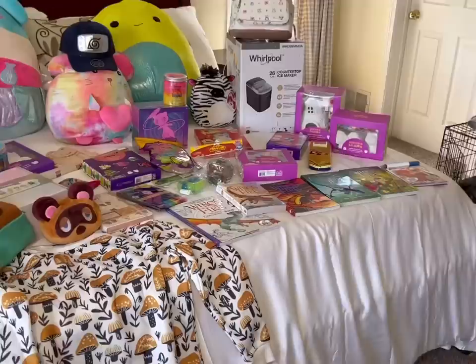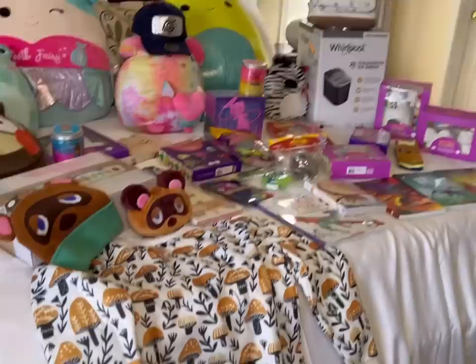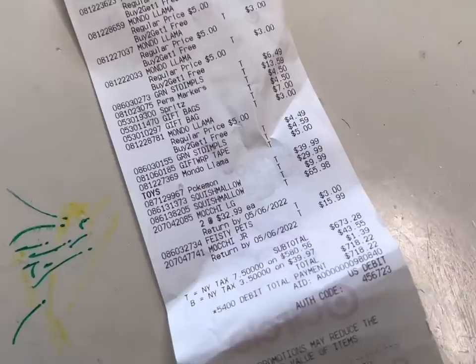Considering that Alex got a Jeep for his birthday, I feel like this is not that much. She's gonna totally love it all though. And here's the receipt. Now, there were a few things that were groceries. So it's not totally all her birthday. Plus the gift wrap and stuff.